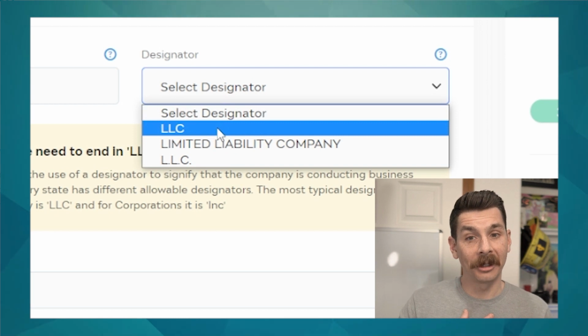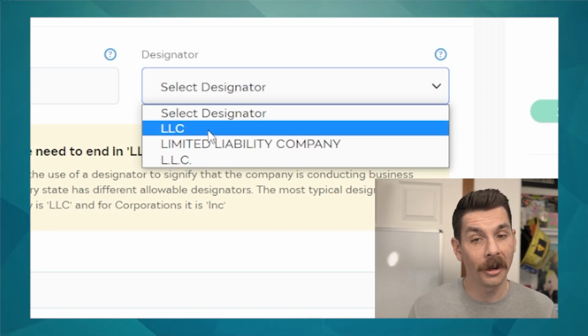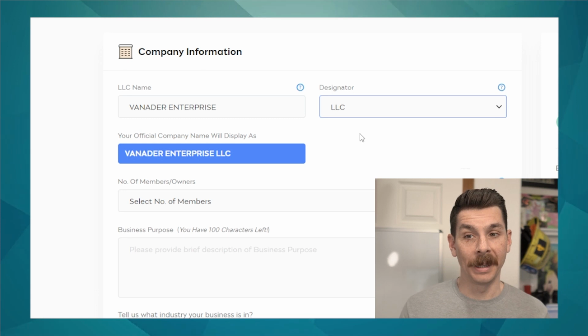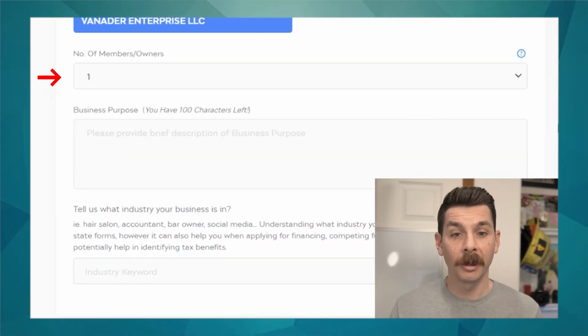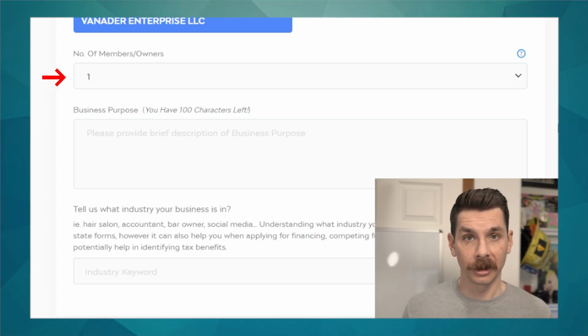I personally like LLC instead of all the other ones because they're a little bit longer. Easier and simpler it is, the better in my opinion. Now we need to choose how many members are going to be part of this LLC. In my case, it's going to be 1. It's going to be a single member LLC. There's nothing wrong with that.